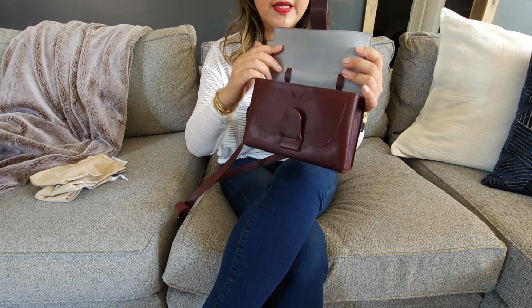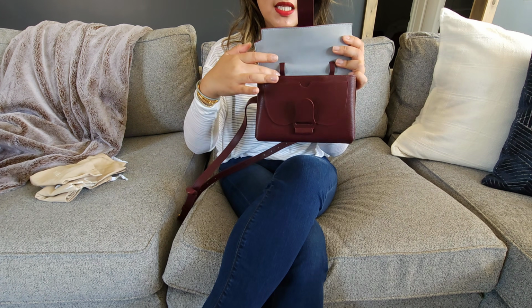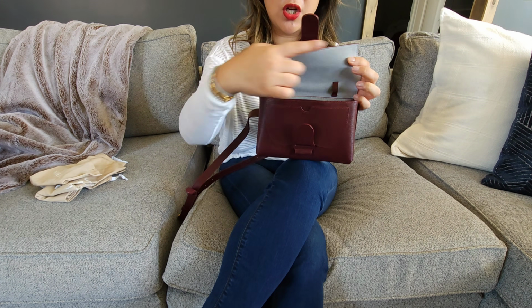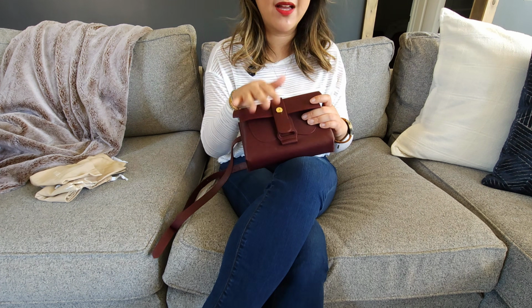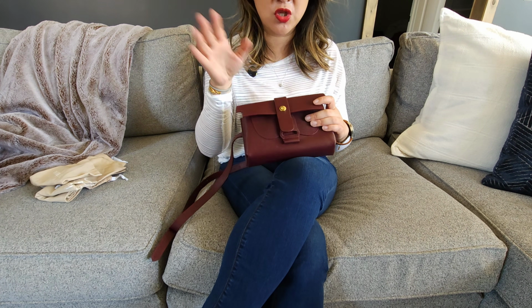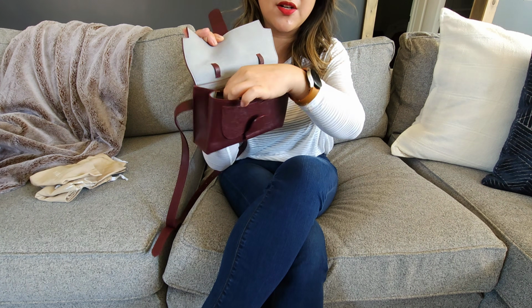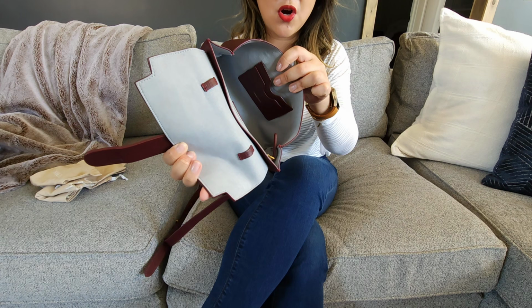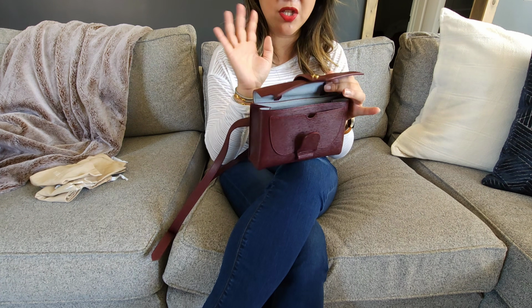The interior, you can see it comes with loops here. I don't have my chain, but you can easily slip a chain interior and turn it into a very nice crossbody bag or the shoulder bag and just go out to dinner with it. And of course they thought of everything. There's an interior zip pocket. There's also card holders. And then there's a front pocket, which your phone actually fits in there. So they thought of everything.